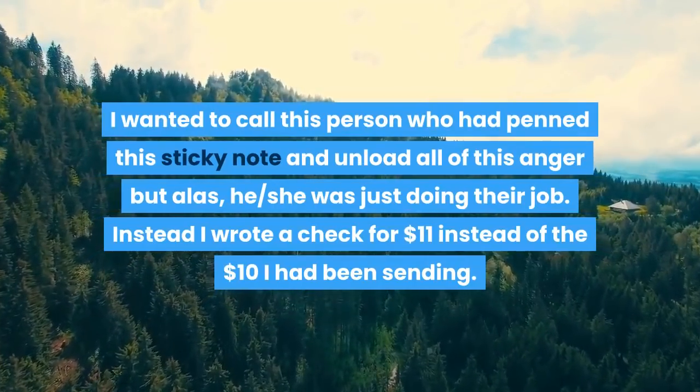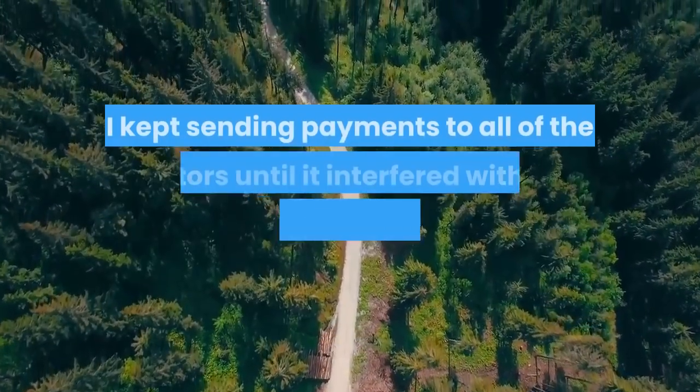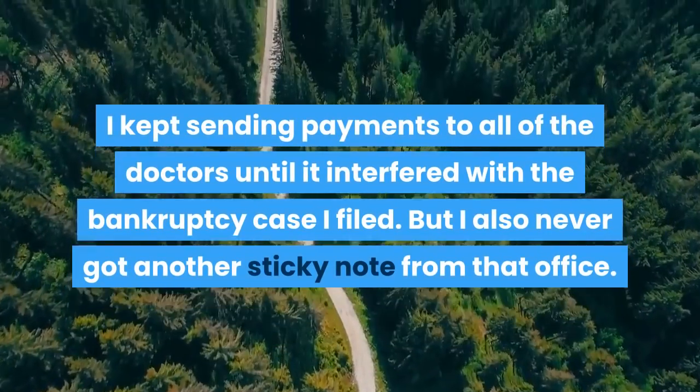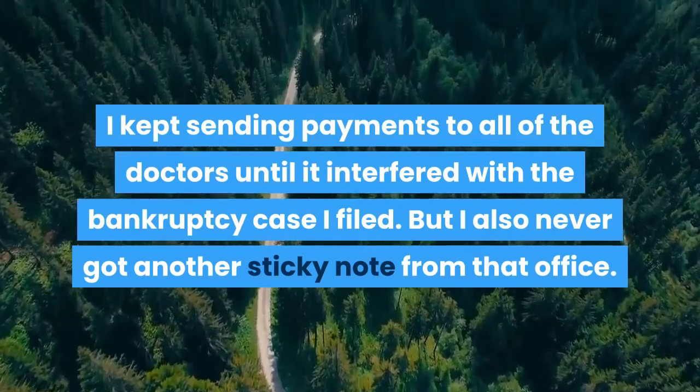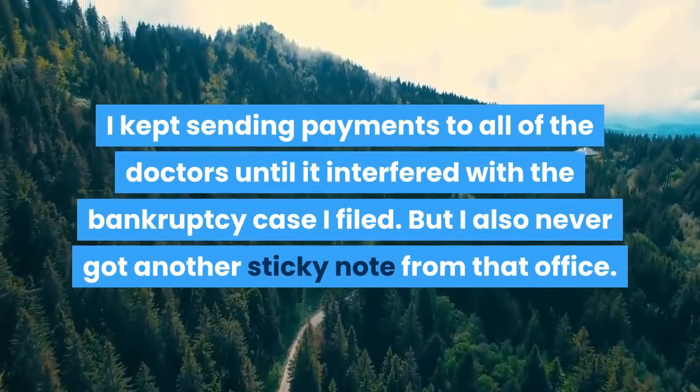Instead, I wrote a check for $11 instead of the $10 I had been sending. I kept sending payments to all of the doctors until it interfered with the bankruptcy case I filed. But I also never got another sticky note from that office.